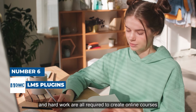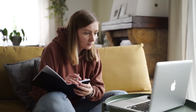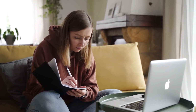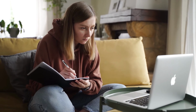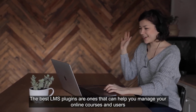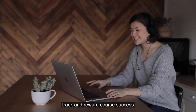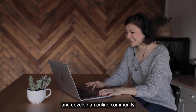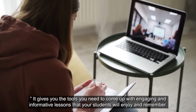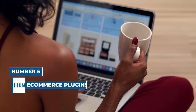Number 6 is LMS Plugins. Passion, effort, and hard work are all required to create online courses. You have to meet those conditions. You also need an effective WordPress LMS, learning management system, to help you sell your products online, which involves a separate set of skills and knowledge. The best LMS plugins are ones that can help you manage your online courses and users, take payments, track and reward course success, and develop an online community. It gives you the tools you need to come up with engaging and informative lessons that your students will enjoy and remember.